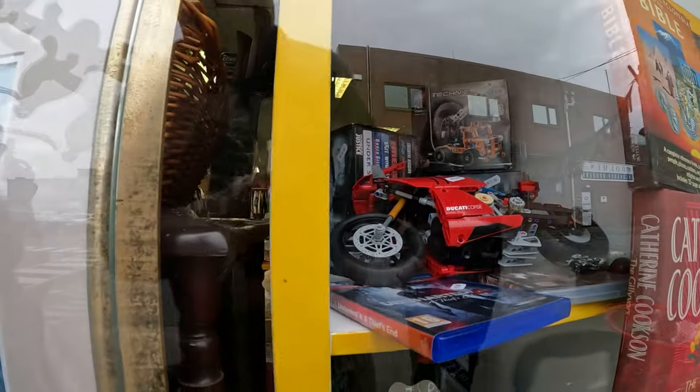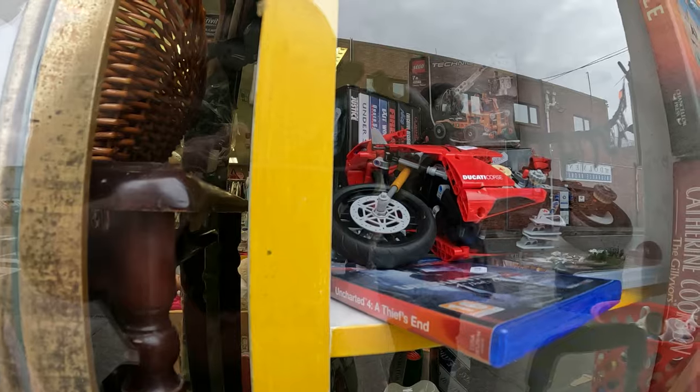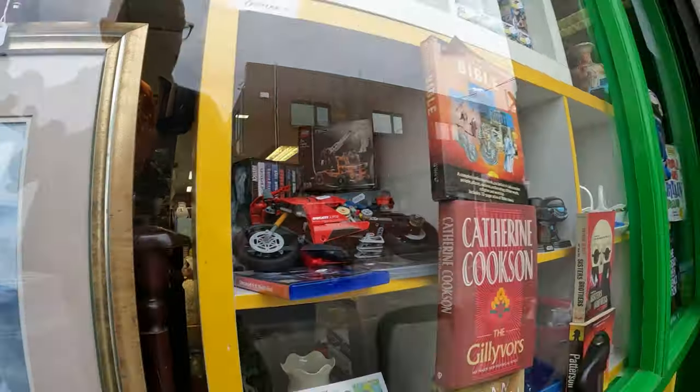Uncharted 4 on the PS4. Rise of the Argonauts.